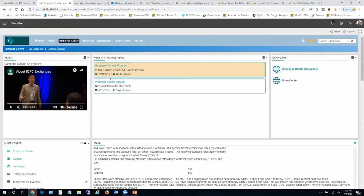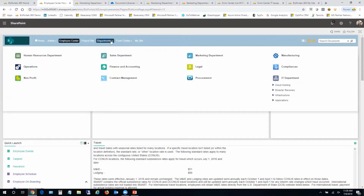All right. So outside of employee center, what we also have is departments. So every organization has multiple departments. You can set that up. This is just a demo. So you could set up not only the sites here, like for example, the IT department, you could have sub-sites also that you can house. Okay. So let's go ahead and look at one of the sites.